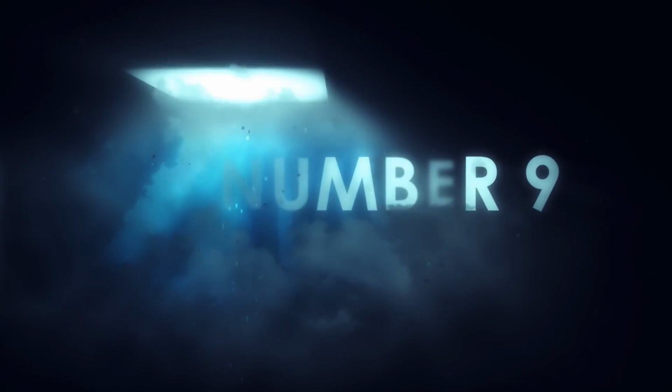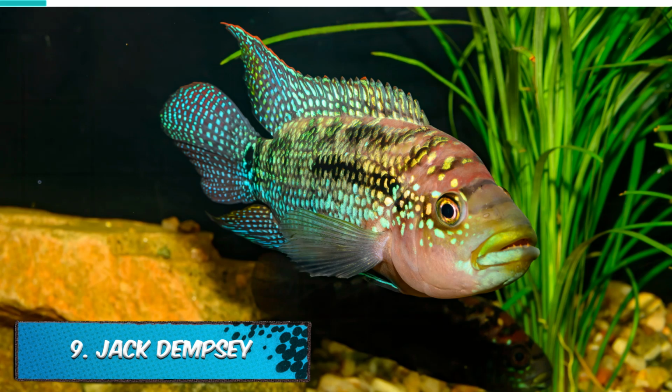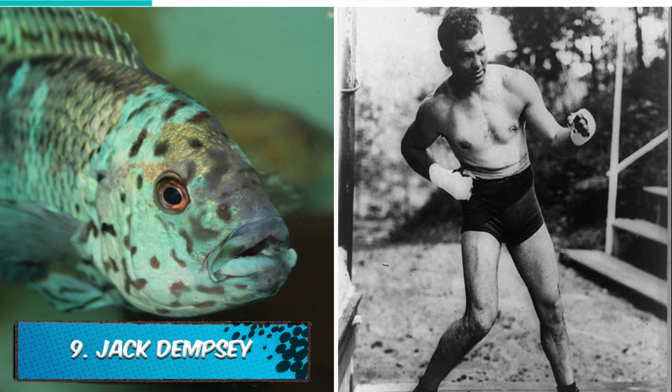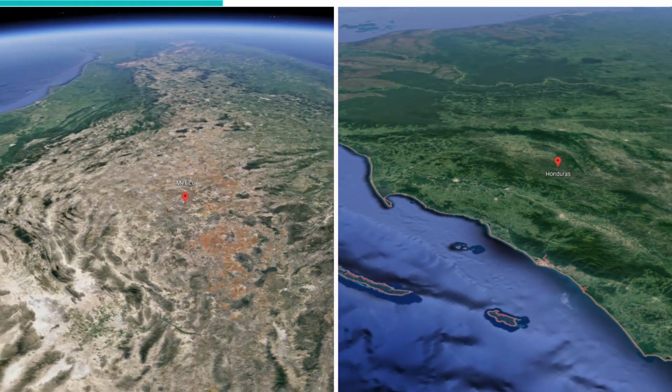Number 9. Jack Dempsey. This freshwater fish is named after the famous 1920s boxer Jack Dempsey. The name arises due to the fish's strong facial features and aggressive nature, just like the boxer. It is a freshwater fish native to Mexico and Honduras.